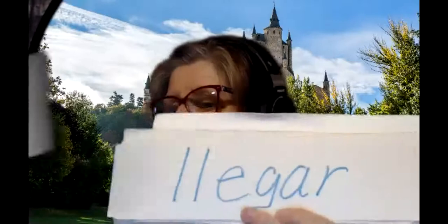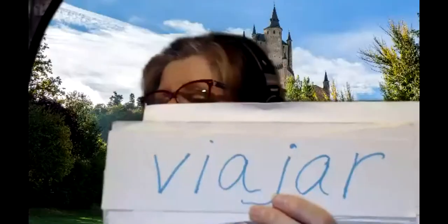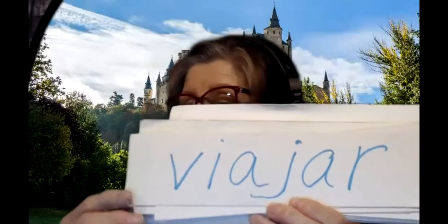Pagado. Bien. Fantástico. For llegar: llegado. For viajar: viajado. Muy bien. For lavar: lavado, ¿sí? Los platos lavados están en la cocina. The washed dishes are in the kitchen.